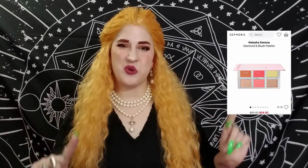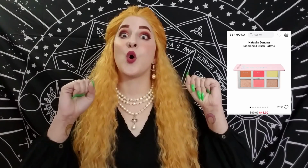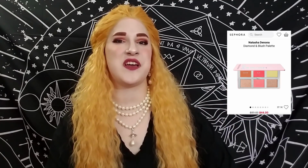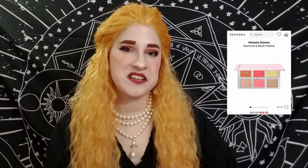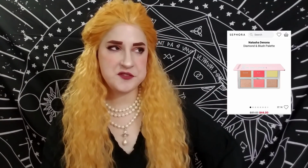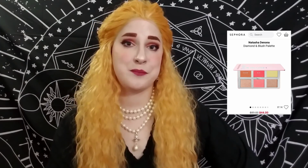Not saying that the quality isn't good, but for that original price point, that's really, really stretching it thin to say my face palette is worth $89, because let's just face it, it's not, and that's why it's continuously in the sales section. I have seen it flip-flop back and forth between sale price and full price, which kind of leads me to believe that when it's in full price, people aren't buying it, so they're like, all right, we gotta knock it down again for people to actually buy this shiz.